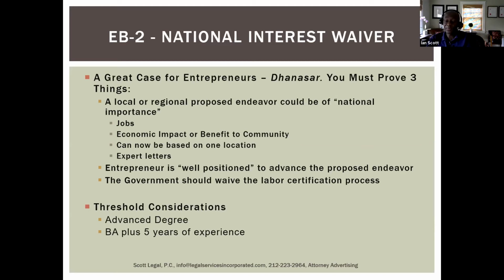So as to have people invested in the endeavor, do they have contracts in place? How far along are they? So we're going to look at that to make arguments that the person is well positioned to advance the proposed endeavor. And then the final requirement is that the government should waive the labor certification process.